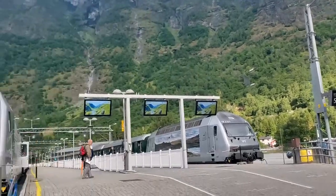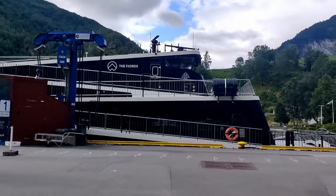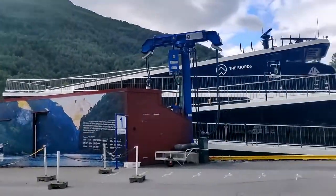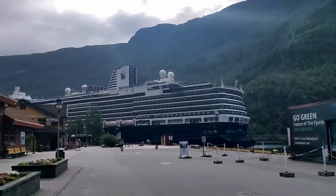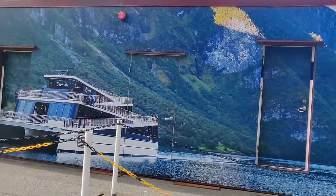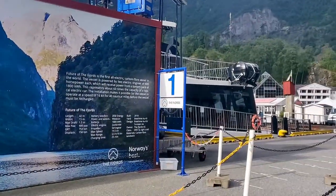And now we are in Flam, and this is going to be the boat that we get on to do the fjord cruise. But look at the actual cruise ship in size comparison. My god, everything is very economical here. Even the boat looks like it's going to be a zero emission electric boat, which will be interesting.